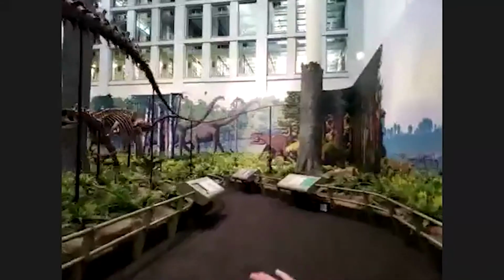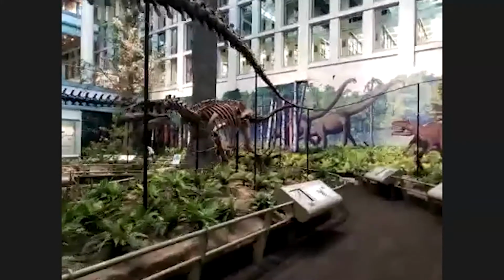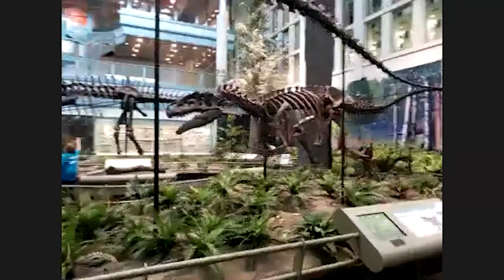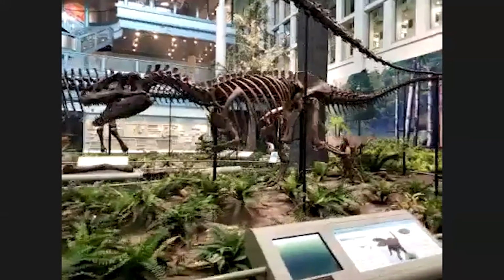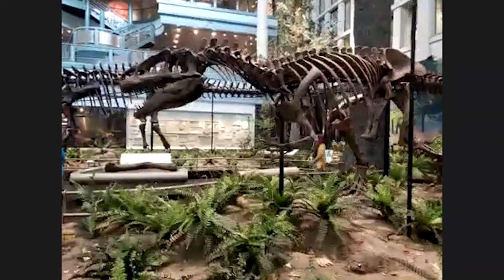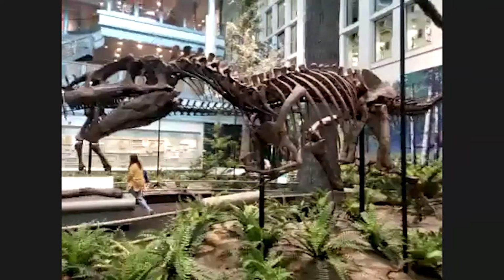Okay, we're gonna keep walking. We're gonna keep walking through this Jurassic room. So the fossils in this room, all of these are animals that lived at the same time and in the same place. Go back here, we're gonna see one of our predators. This is Allosaurus. Looks a lot like a T-Rex. Sometimes people think it's a T-Rex, but it's actually not. It's Allosaurus, which lived many, many millions of years before T-Rex.